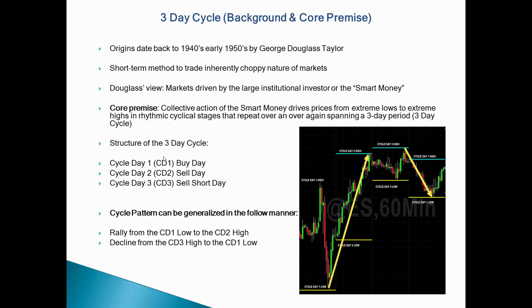So think of it as a rhythmic cyclical pattern where the markets move from extreme highs to extreme lows, and so basically the general pattern was followed from a rally from the cycle day 1 low to a cycle day 2 high, and then ultimately once it reached the cycle day 3 high, the next cycle decline essentially began down to the new cycle day 1 low. So cycle day 1 low to 3, back to 1, back to 3, in a rhythmic cyclical pattern. So that's the general makeup of it.